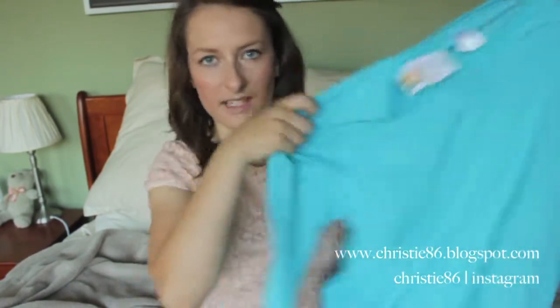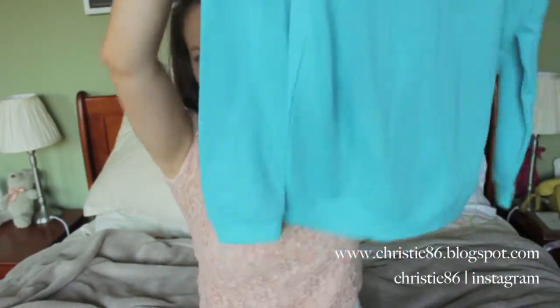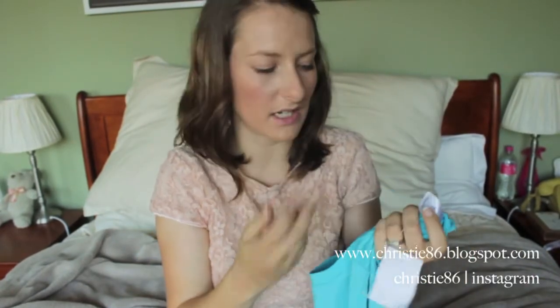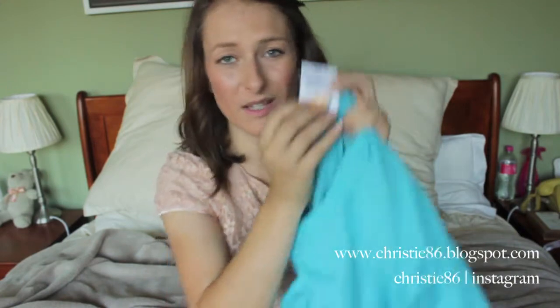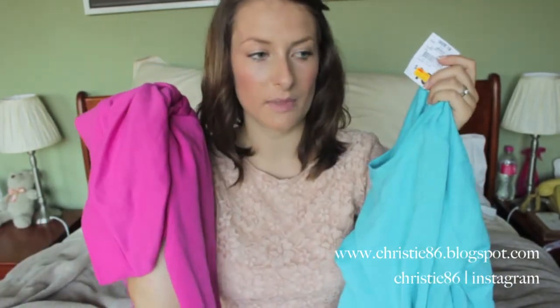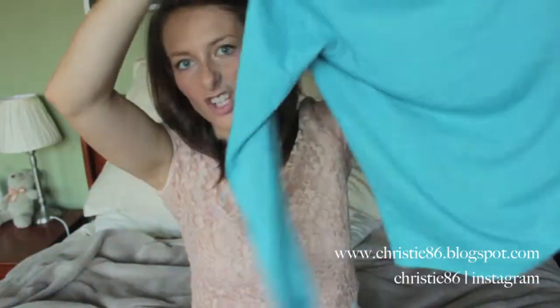Next, I went to Kmart and I picked up these two sort of sloppy joe jumper things. They're not very exciting. They just look like that. They're long sleeve, a thin sort of jumper material. I bought them because they were only $5. I bought this colour and a pink, and I thought they would be excellent for winter, wearing them to bed or around the house when you just want to be lazy and relaxed and do absolutely nothing. So I thought for $5, that's really good.